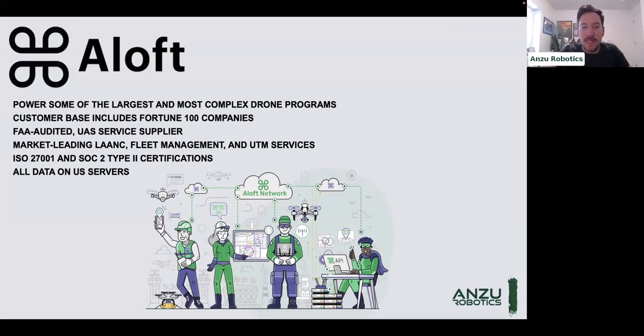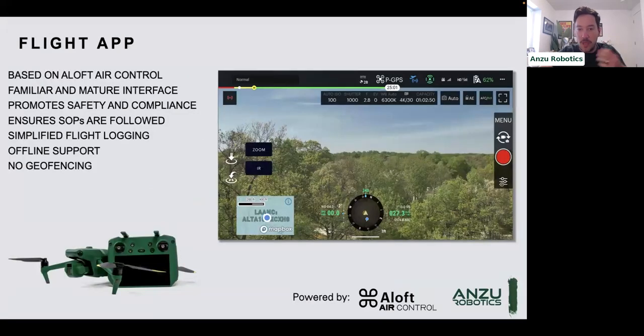Yeah, and I say that just because even though a lot of it is this US-centric concept, it's important domestically here to have that ownership and to have that security level, which I think translates to the rest of the world. But some of the features that Brad is going to be talking about with Aloft are going to translate beyond the LAANC stuff, beyond air control or airspace management, where we're going to talk about fleet management and things like that. So first, if we could talk a little bit about the flight app and really the familiarity of it, the things that might be special about it, if anything, and the things that might be different than what someone might expect.